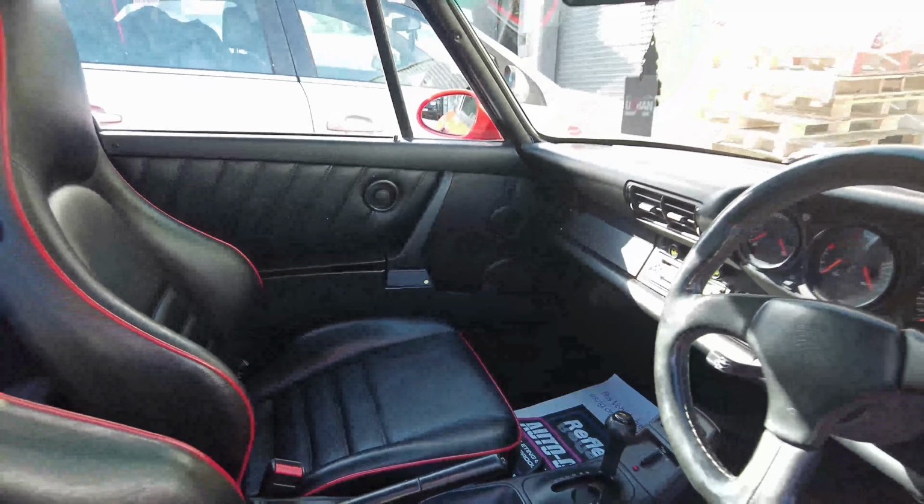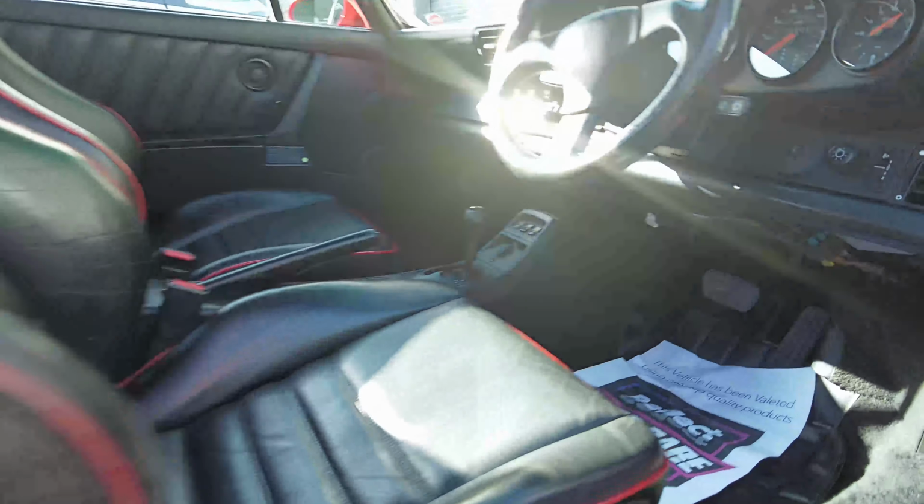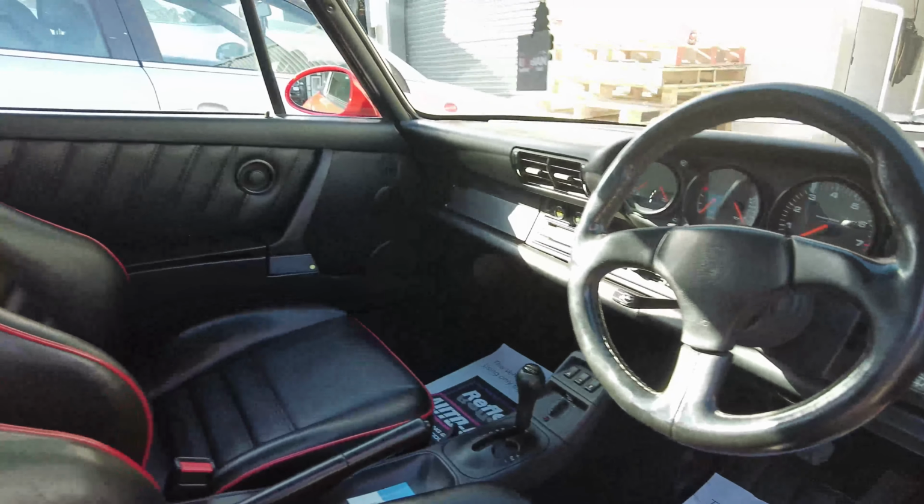She's beeping at me. Yeah, it's the spoilers there. Oh, it looks so good. Nice and clean. No room in the back, but I'd definitely buy one if I had kids.